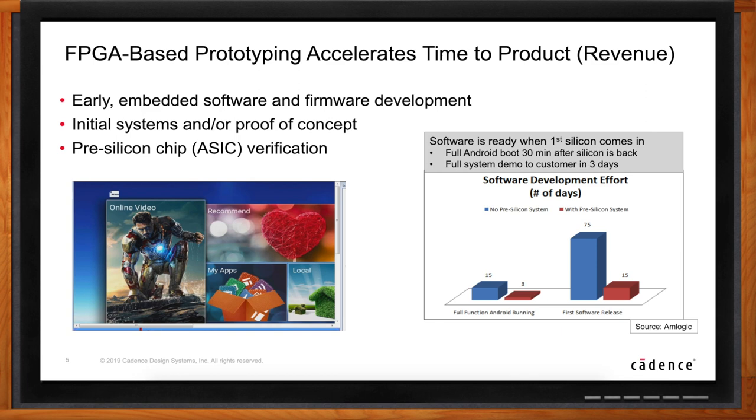Now, just do the math. If the annual revenue for your product is, let's say, just $100 million, then every day is $300,000. 2 months are $18 million. Wow. You can buy a whole lot of prototype systems for $18 million.